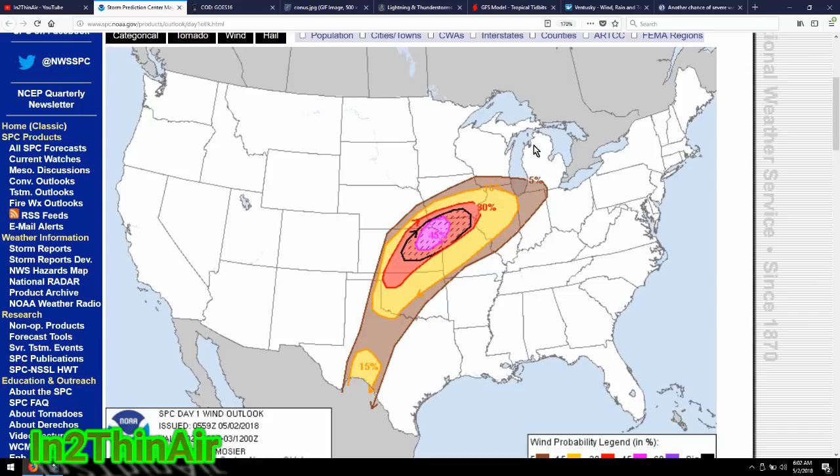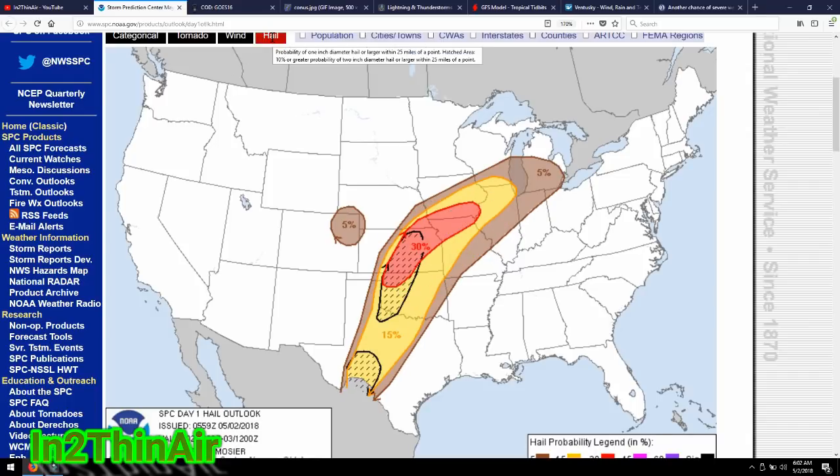Tomorrow, maybe over in this area, it begins to break up over the Great Lakes as it makes its way towards the northeast. We can see that percentage down here rising. That's because that's another part of a system moving up through Texas that we're going to look at once again on Tropical Tidbits. Here is our hail area.